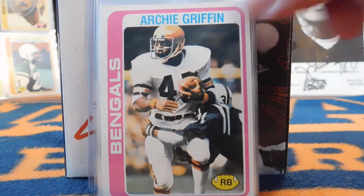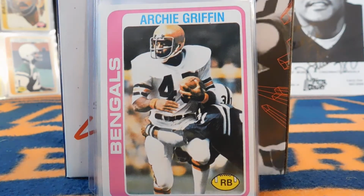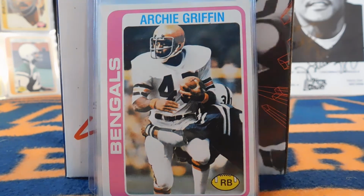This right here is Archie Griffin. So Archie Griffin is a 2-time Heisman Trophy winner from Ohio State. His NFL career never really translated the same way, but it's super impressive that he had two years in a row in college where he won that Heisman Trophy.